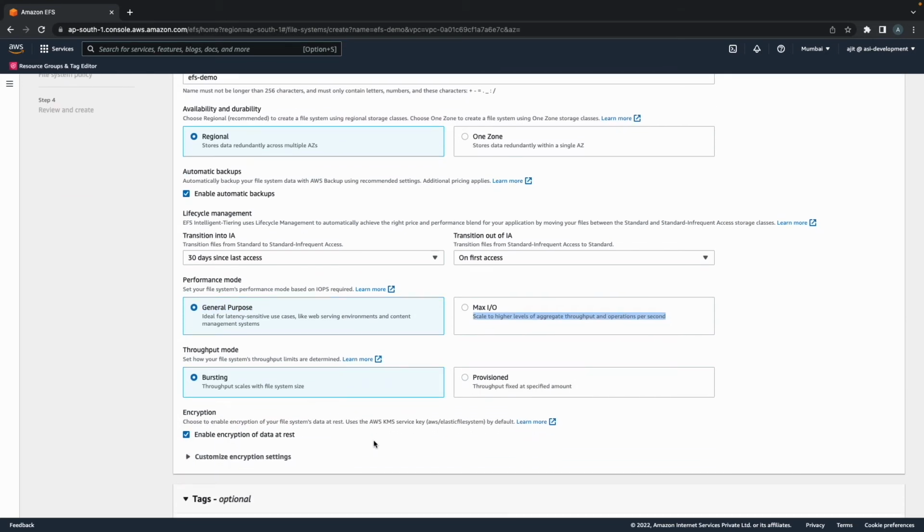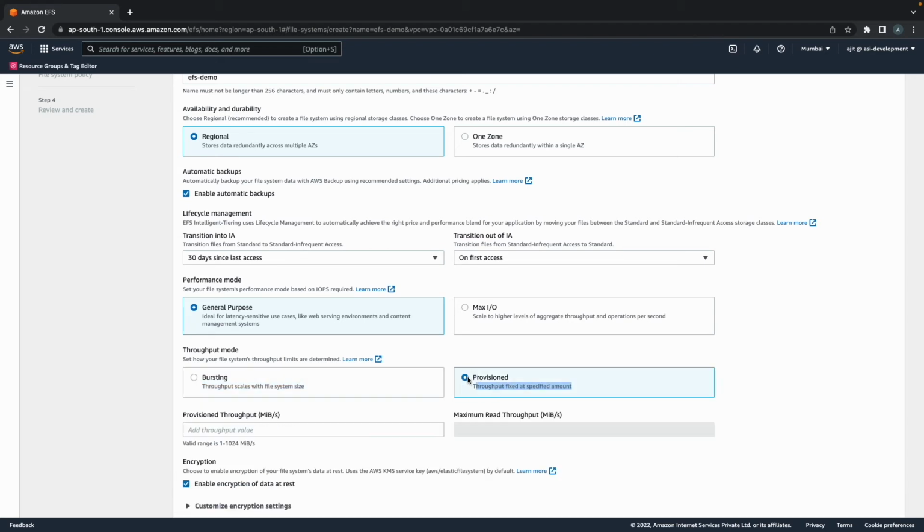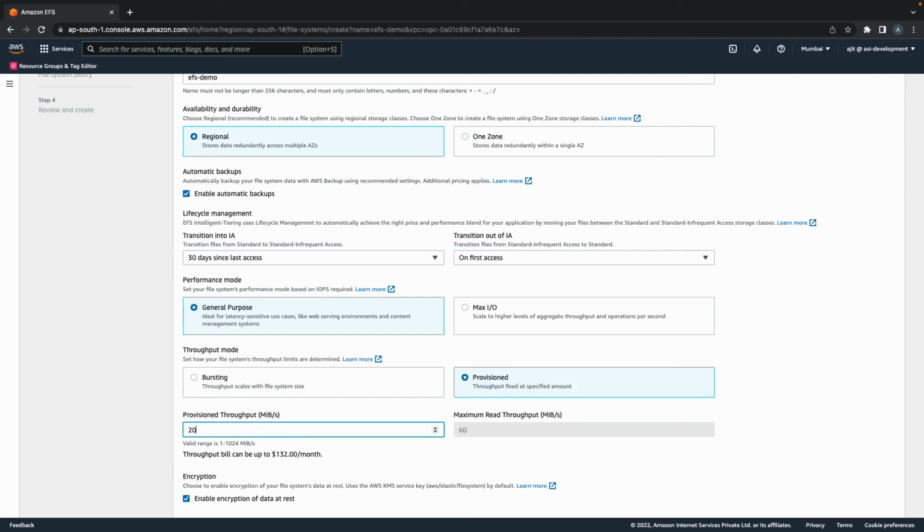Moving to throughput mode, we have two options, Bursting and Provisioned. Bursting throughput mode is the default Amazon EFS throughput mode. It is a good fit for traditional applications that have a bursty throughput pattern. For applications that have a relatively constant throughput, we recommend Provisioned throughput mode. If we select Provisioned mode, we have to pass a provisioned throughput. For example, I am passing 20 MiB/s, which will give you a max read throughput of 60 MiB/s. For now, I will select Bursting mode.